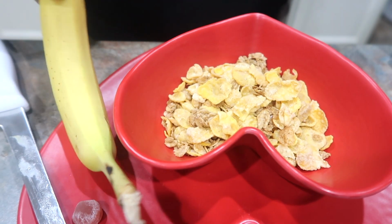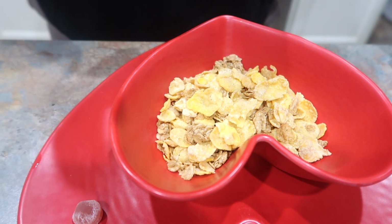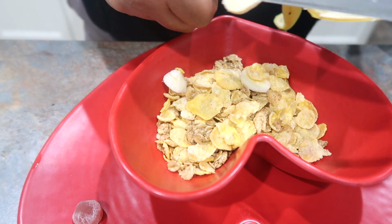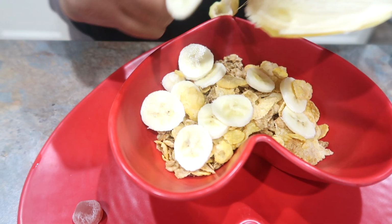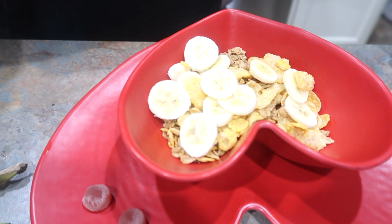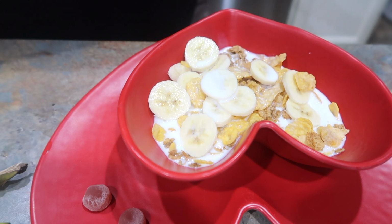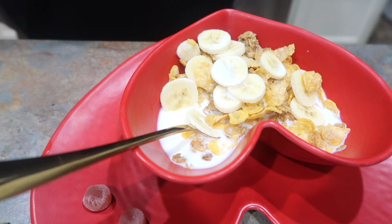Okay, for Halo's breakfast, she is going to be having some Honey Bunches of Oats and a banana. So I'm just going to cut the banana in there in slices. She has her two little vitamins here. So that's her breakfast for this morning.